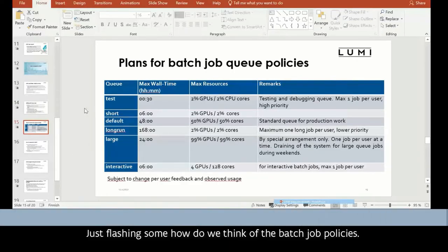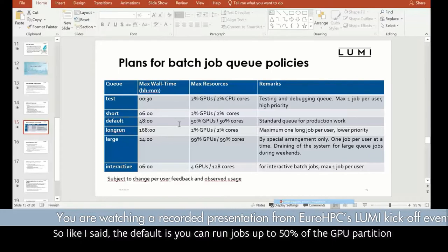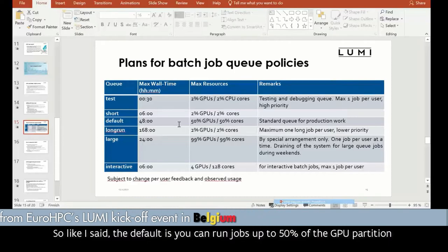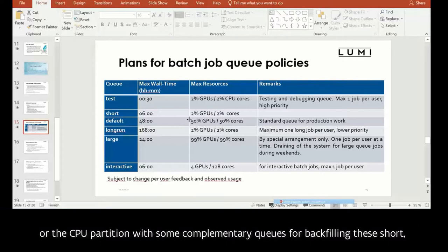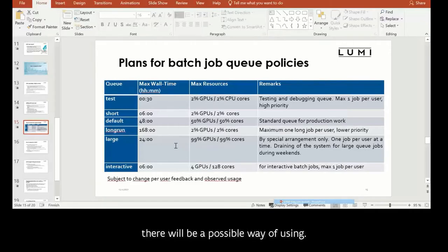How do we think of the batch job policies? Like I said, the default is that you can run jobs up to 50% of either the GPU partition or the CPU partition, with some complementary queues for backfilling, short high throughput style jobs or long running jobs. Also, batch interactive will be a possible way of using it.